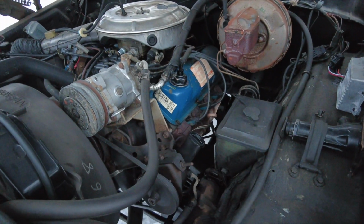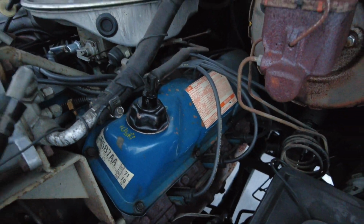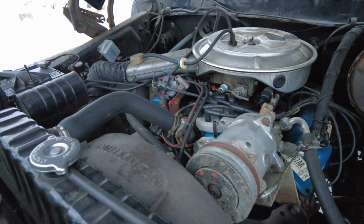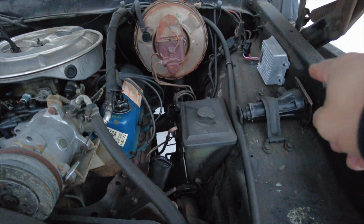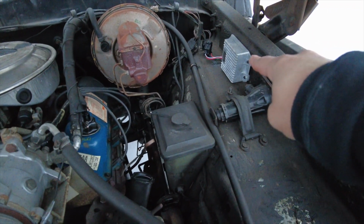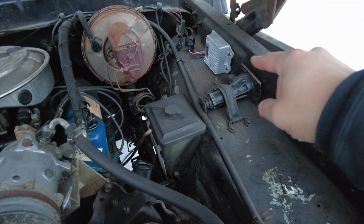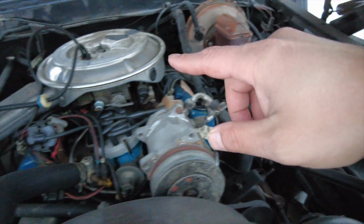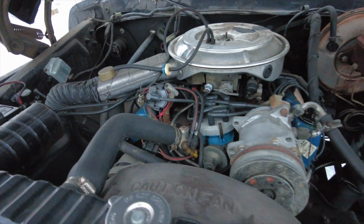Pretty good shape, 351 M400. You can see the tags are in perfect condition. All the tags are on every part, which is nice. You know, back in the day, the control modules used to go bad, and I did replace that. I have the original and one that was behind the seat as a backup, and sometimes those boxes go bad, or your coil. I did replace the spark plug wires.